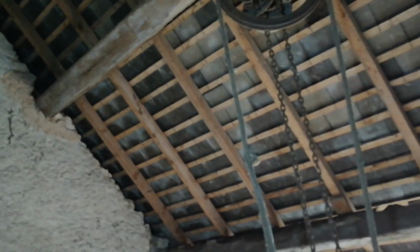Do you want to put the board back before we go down? Not particularly. You don't need to keep the weather out. Or the bats. We don't really want to encourage the bats in, do we? I'm sure they'll find a way if they're desperate. They've got a lot of other lofts that they can have. So yeah, not much in the way of treasure, but very, very interesting.